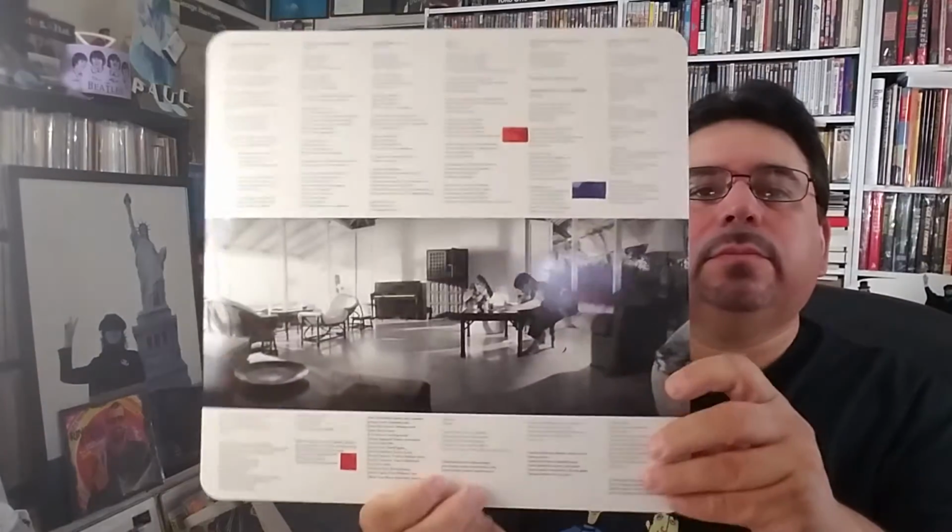Let's see. This card offers you a free MP3 download. Free MP3 download? Oh, how nice. I don't go for downloads. Sorry. All right. Anyway, here we go.